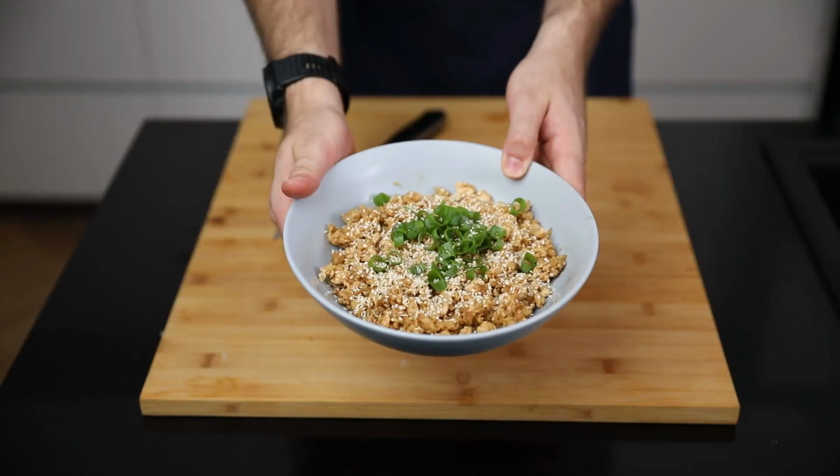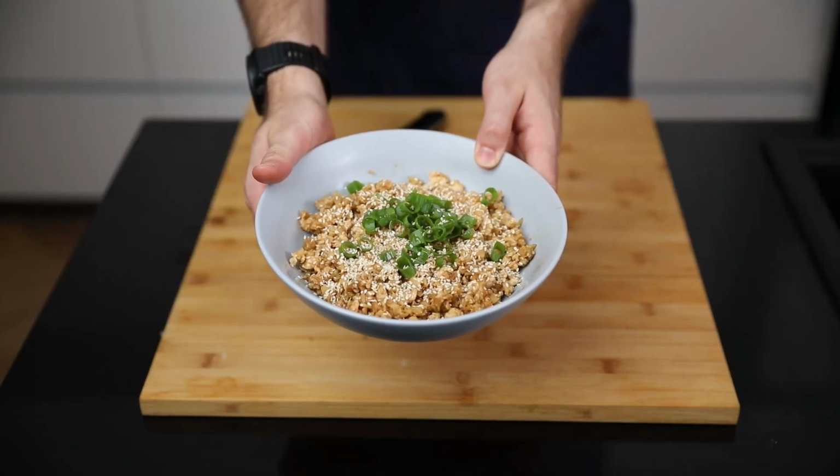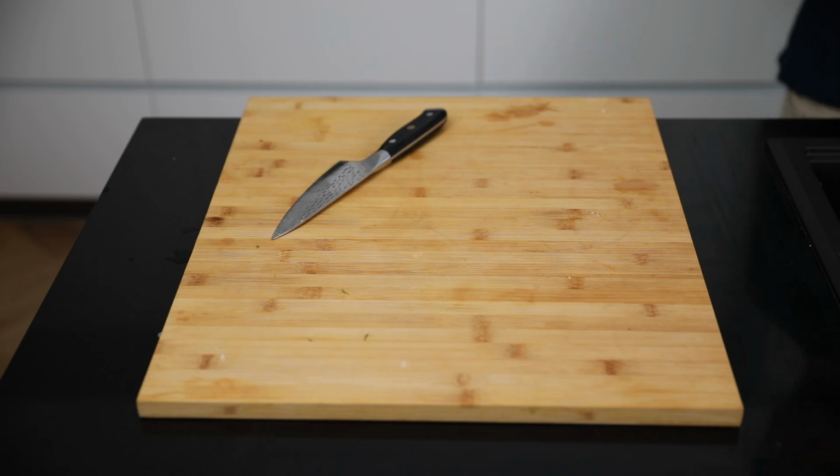So that can be for lunch or dinner, wherever you decide this is appropriate in your day, but give this recipe a try. I really love this one.